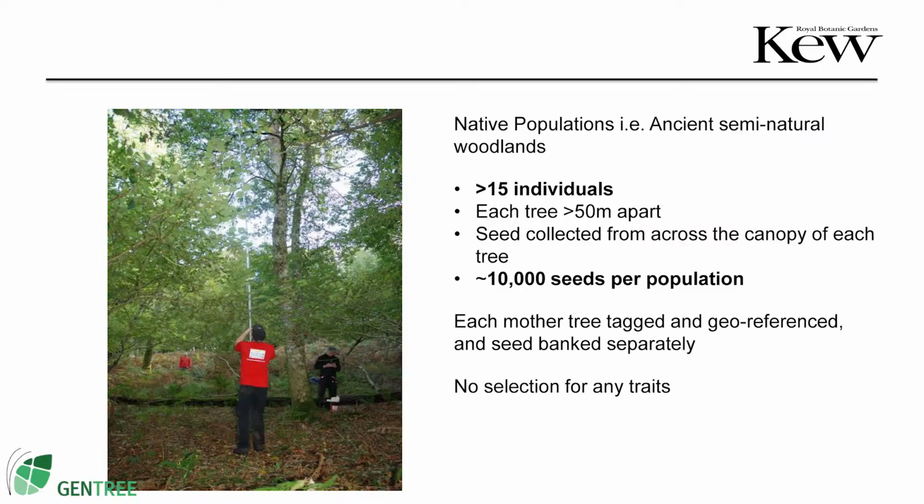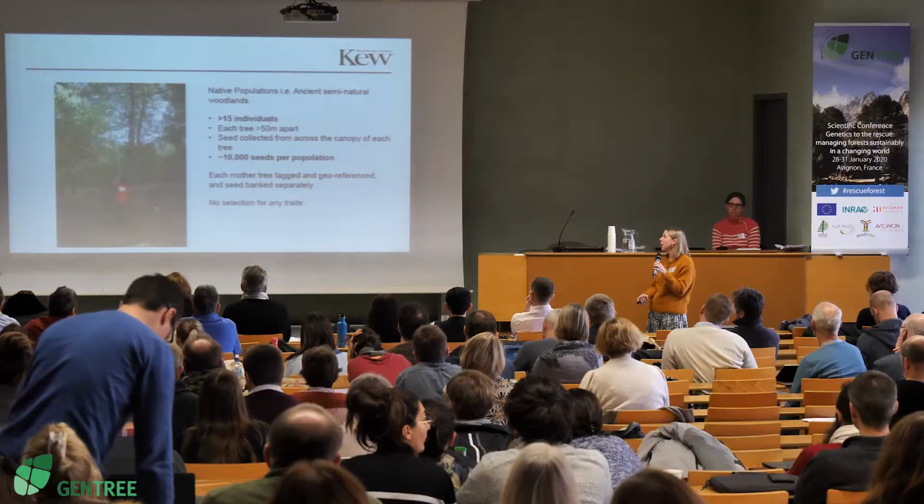We also got really hung up on this 50 individual rule that is in all the seed collecting guides. We found that a team of 4 tree seed collectors could only collect from a maximum of 15 trees in one day, and obviously we had limited collecting resource, as most people do. We also had the issue, because the woodlands are so fragmented, you very rarely, or if ever, find 50 individuals in one woodland.